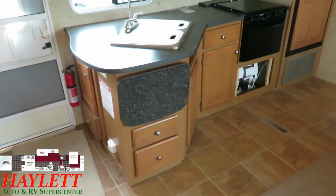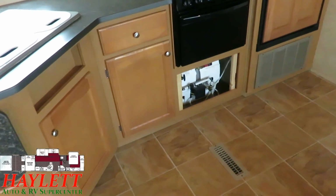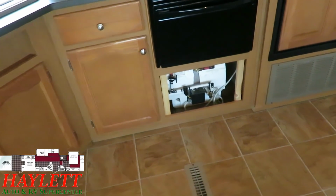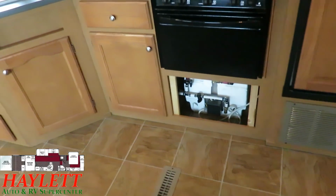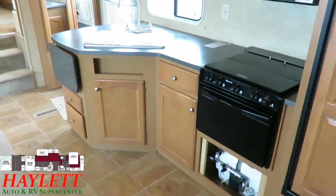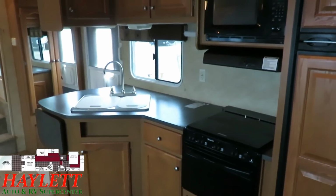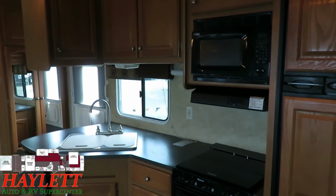I like that countertop extension, too. Now, the panel for this is present. It's just the panel to the water heater is open for winterization purposes currently. The stove and the sinks both have covers, and I also enjoy the fact that we've got some easy reach appliance outlets here in the kitchen, so you don't have to have extension cords just to run a coffee maker.